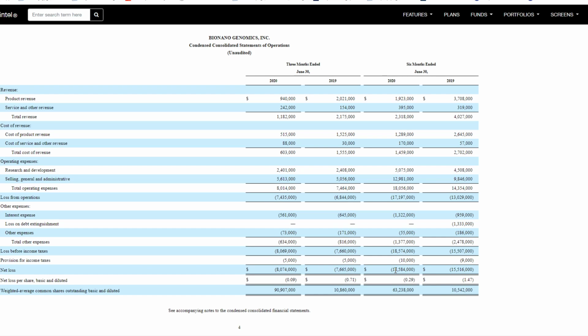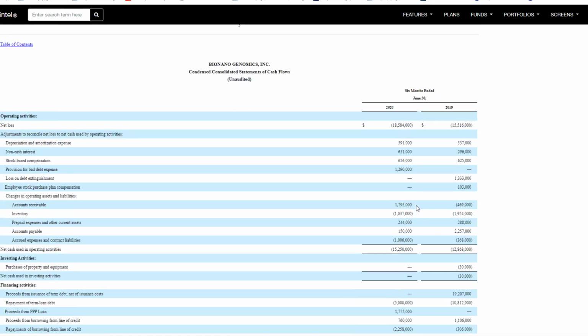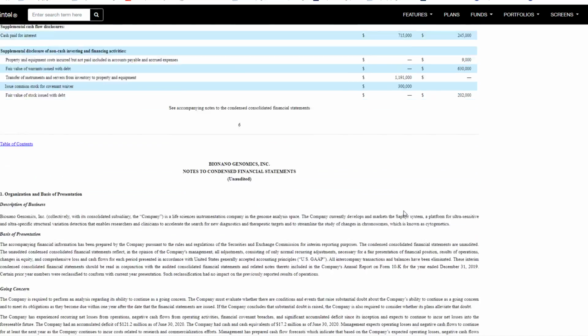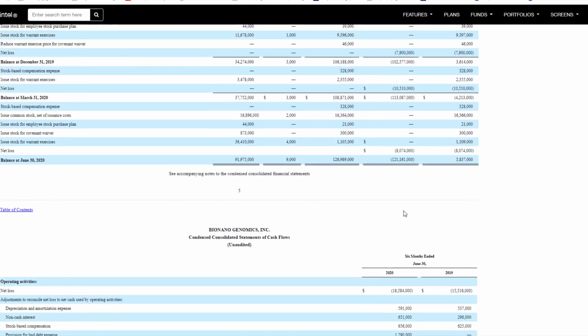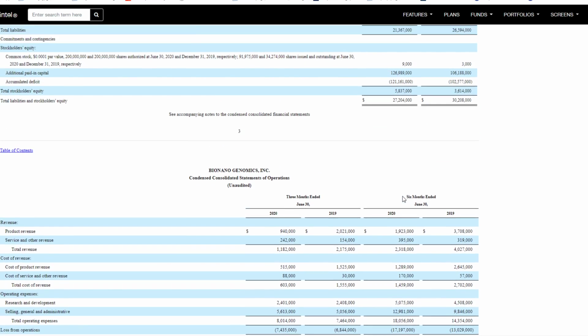Going on towards the 6 months ending June 30, which was basically the half year, you get to see 18.6 million compared to 15.5 million. So going from quarter 1 2020 to quarter 2 2020, it looks like it's actually performed better. But year to date, it has performed a little bit worse, though there are a lot of different aspects in the business that have changed that you need to consider.